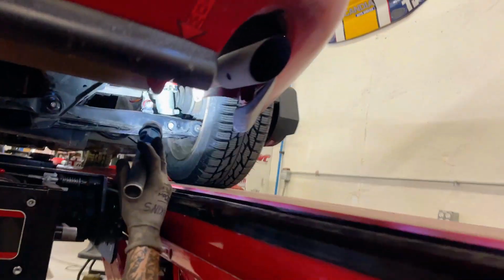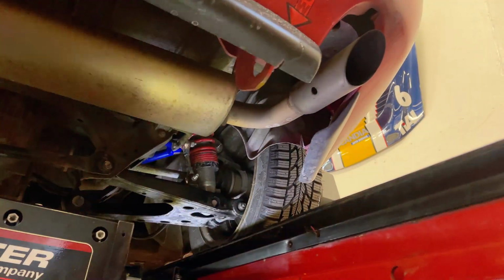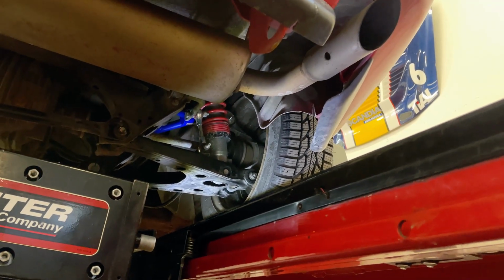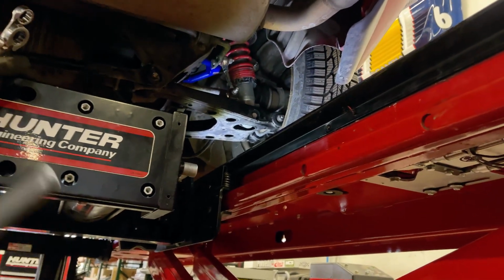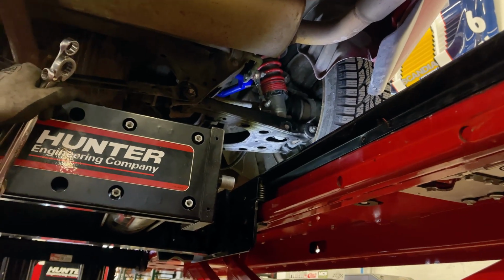So the upper on this one, the same thing. It's got 2 locking pinch bolts, and then you can thread it in and out. I see that, those are nice. I mean, for the price of what those are, and pressing in new bearings, or bushings rather, you're better off just getting the assembly. Yeah, that's fair. That makes sense to me.